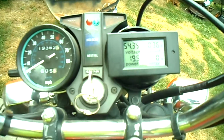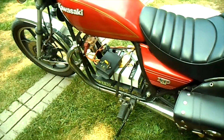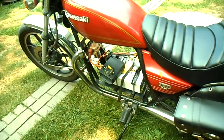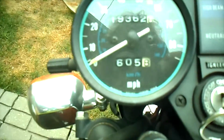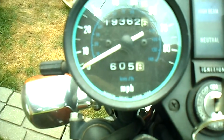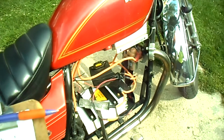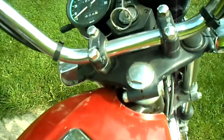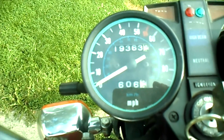I'm gonna take it for a little slow ride and see how it does powering the bike and go from there. And also, our mileage is at 605. Took it for a ride up the street and back. Figured just a quick little test and record some data. I'd say maybe a mile and a half.